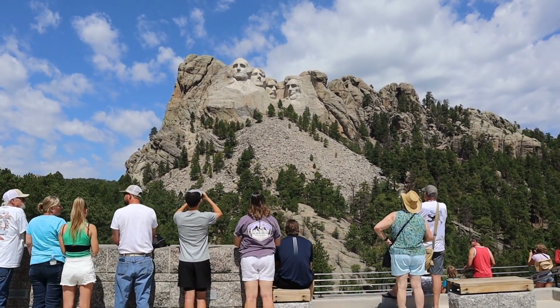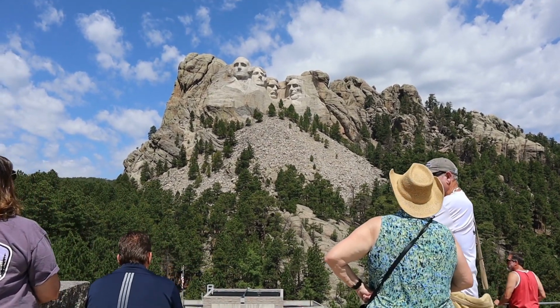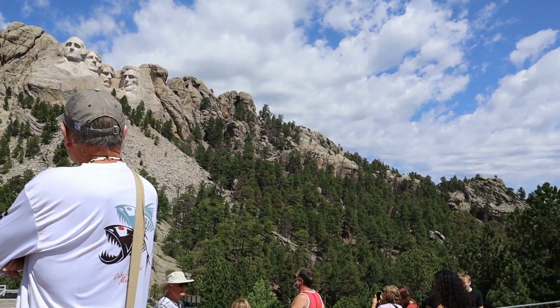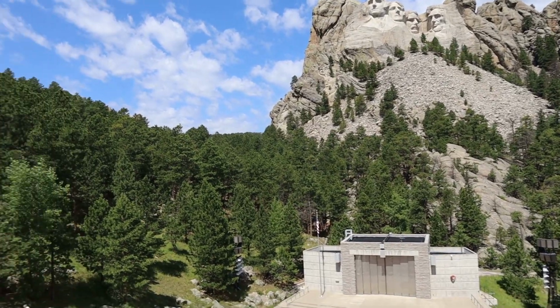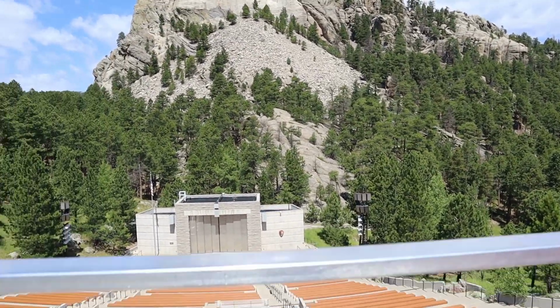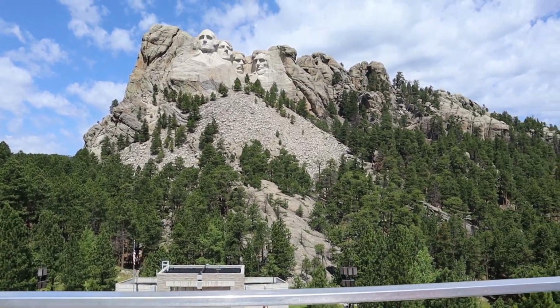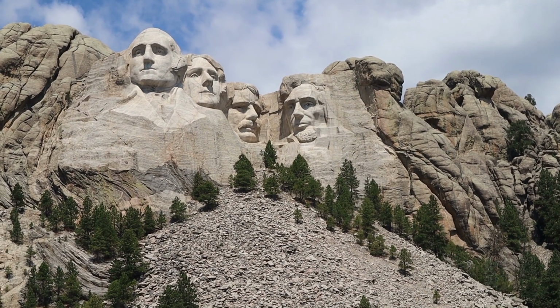This is the Grand View Terrace. That's huge. We can go down and sit. What's that for? Probably presentations and events. They do a lighting ceremony. Yeah, it's like 9 o'clock.